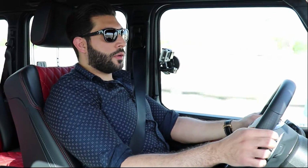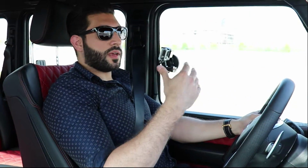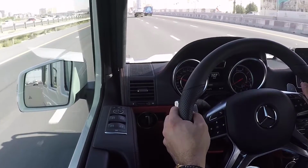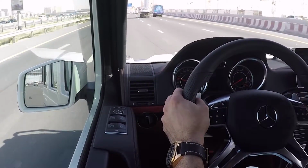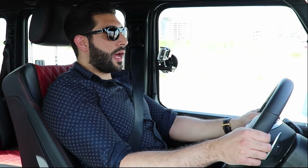This car got the looks, the engine, the comfort, the presence. I've been waiting to get my hands on this car for a very long time. There's a lot of used cars out there, a little bit older models, but we were very fortunate to test the 2017 model. And I really love it, man.